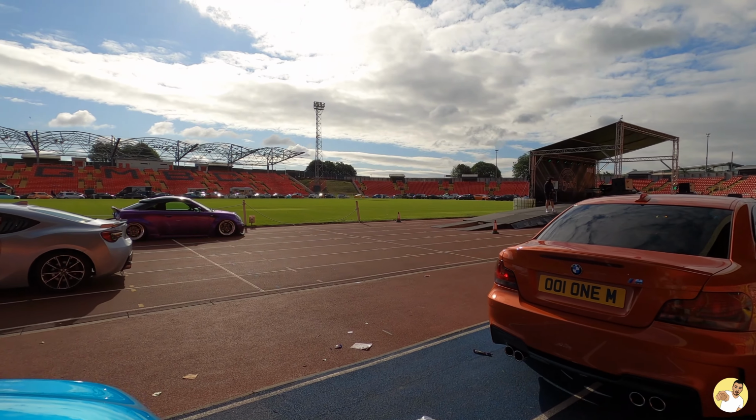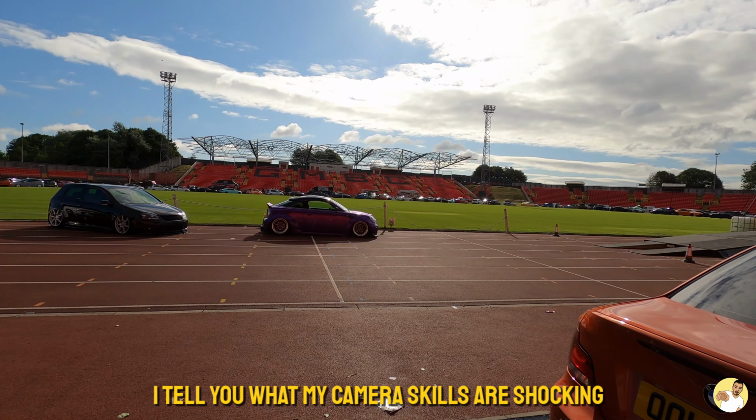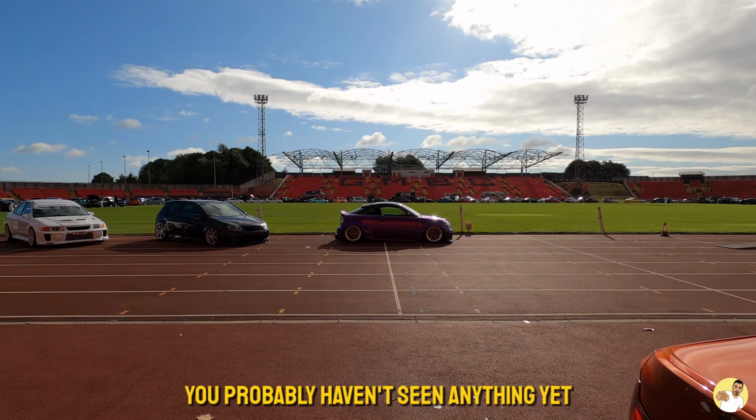Nice bagged Mini there. Not normally my sort of thing. I tell you what, my camera skills are shocking. You probably haven't seen anything yet.